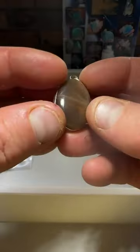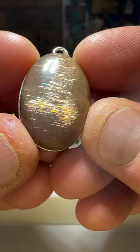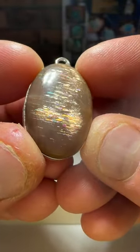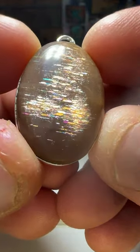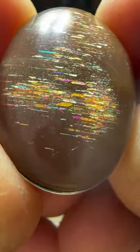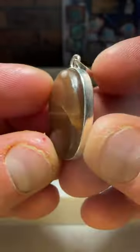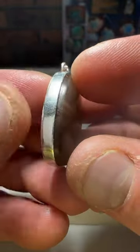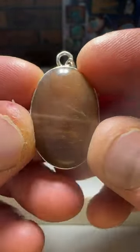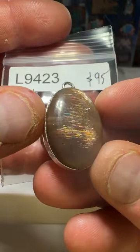Greetings and welcome to the show. Okie dokie, here is another one. This is the biggest one. There's one other big one like this. Many pinks and blues, pinks and blues and greens and orange. Look at that. There's so many. Okie dokie, that one is $95.